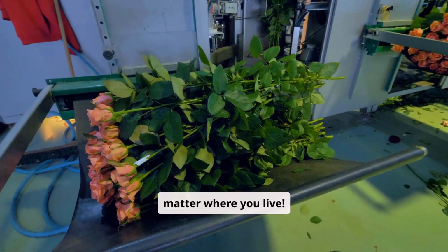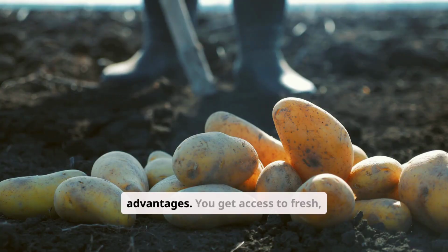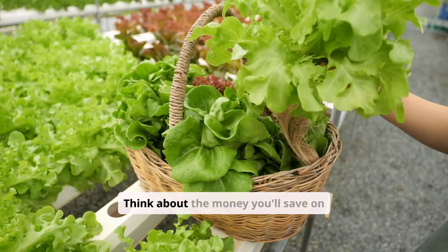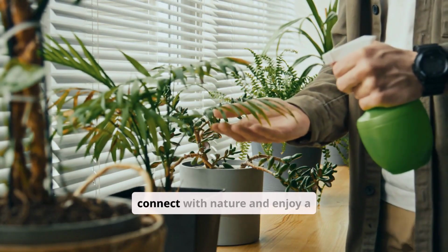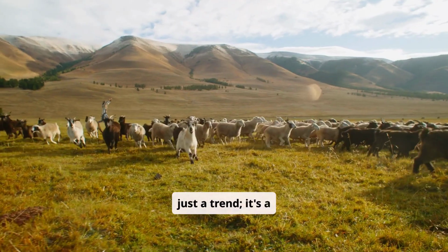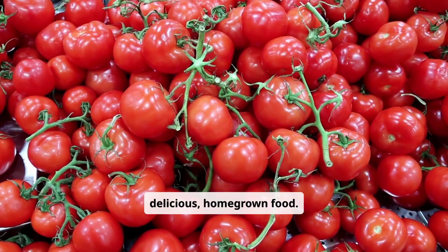matter where you live. Growing vegetables indoors offers a ton of advantages. You get access to fresh, organic produce all year round, regardless of the weather outside. Think about the money you'll save on groceries. Plus, it's a fantastic way to connect with nature and enjoy a rewarding hobby. Indoor gardening is more than just a trend. It's a sustainable way to enhance your well-being and enjoy delicious, homegrown food.